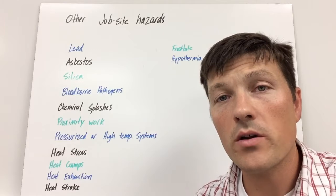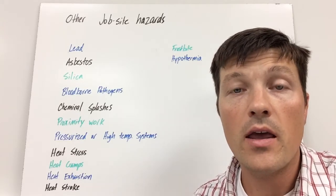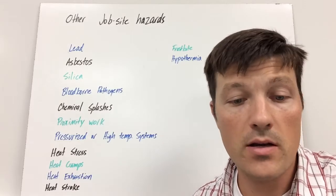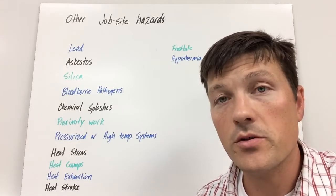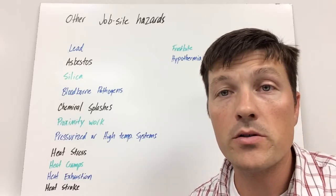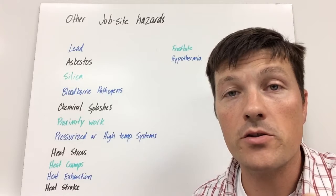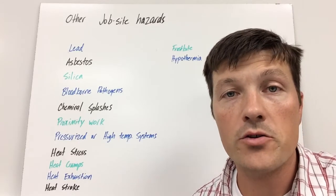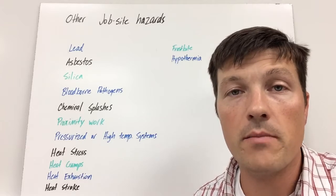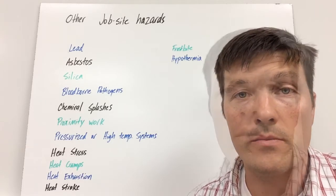Proximity work is work that is near a hazard but not directly in contact with a hazard, and special precaution is needed. Also, working around pressurized and high temperature systems could cause burns, and if something's damaged, it could spray hot fluids or steam. And so extra precaution is needed, barricades, and making sure that workers don't come in contact with those hazards.